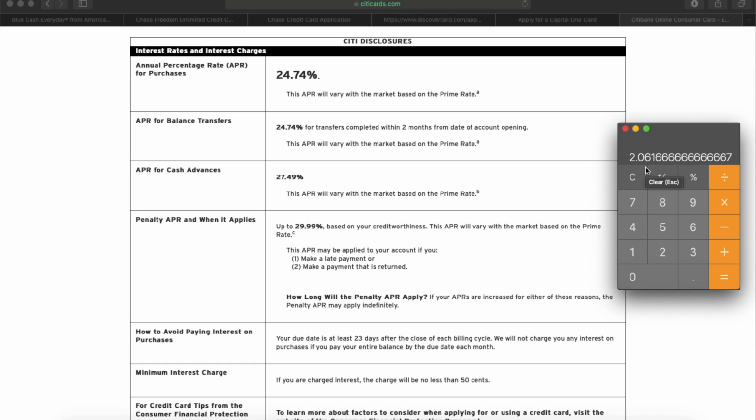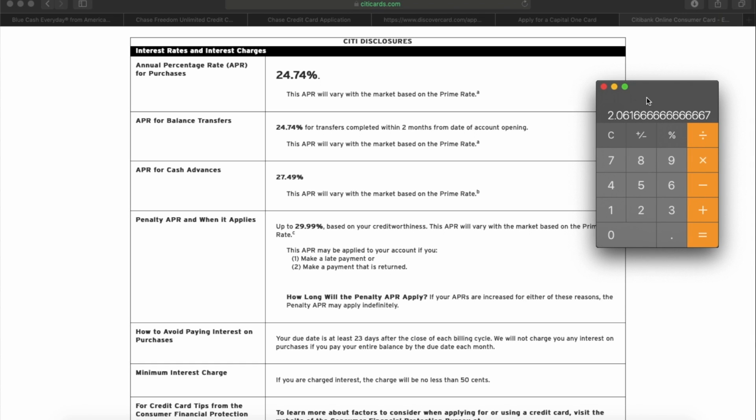2.06%. So that means that if you, let's say you owe $100 a month, right? You're going to multiply $100 times 0.0206, which was the breakdown, so 2.06% per month. That means on a monthly basis you're going to pay $2. So on $100 you pay $2.06, which will make it equal to 102.06. But if you multiply that by 12, this is how much you're going to be paying on an annual basis. So 24.72, which is fairly close to 24.74.